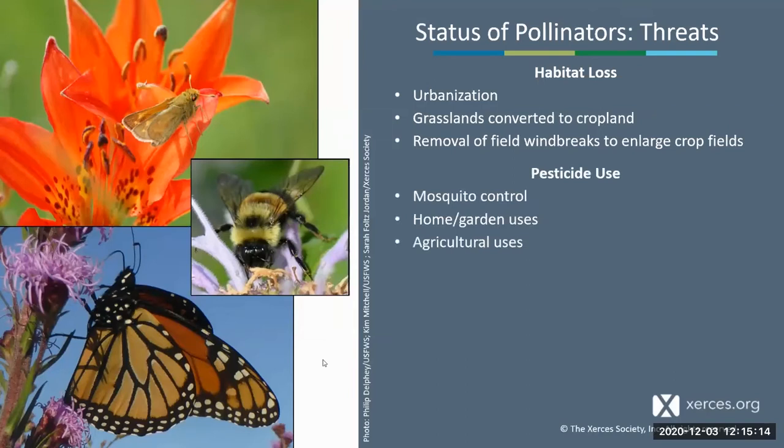Pesticide use. We do use a good bit of pesticides these days for mosquito control, for home and garden uses, as well as for agricultural uses. Disease is an issue as well. As we move bees and butterflies around the country, that means that we can potentially be moving diseases with them. And our managed pollinators, our honeybees, do get moved around the country quite a bit.